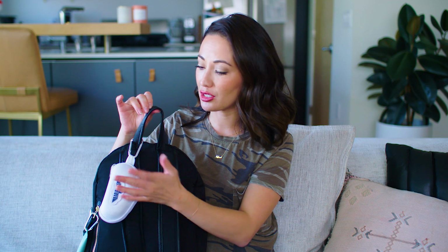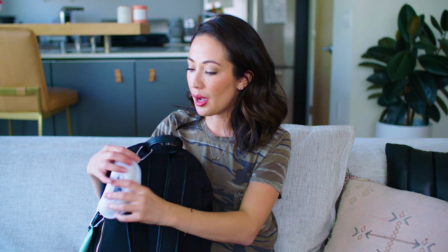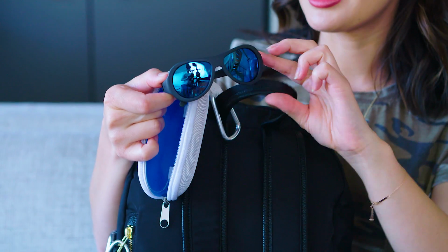I keep his Babiators clipped onto the bag just because it helps me save room, and he doesn't use them too much, but in case I need them, like if it's too sunny or something, I can just unzip it and pull out his little Babiators, which are so cute. These are hilarious. I think they're so funny.